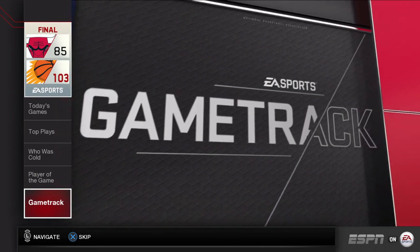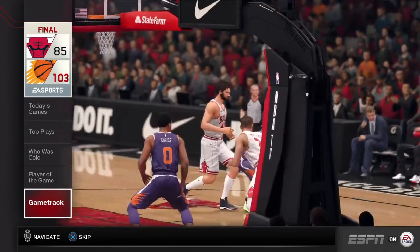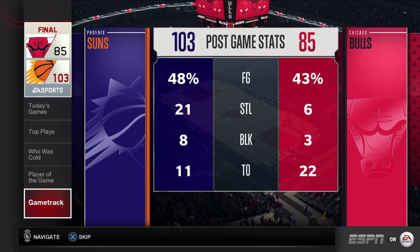Game track. Defense. The Phoenix Suns put under pressure defensively in this game. And in return, they put back some blocks and steals on the stat sheet. Not only that, they put a W in the win column. And that's everyone's favorite stat.